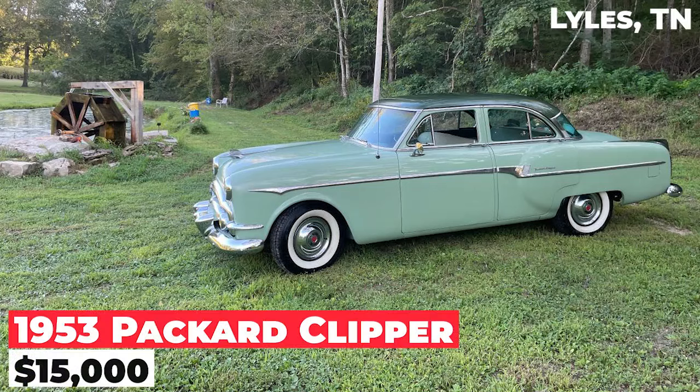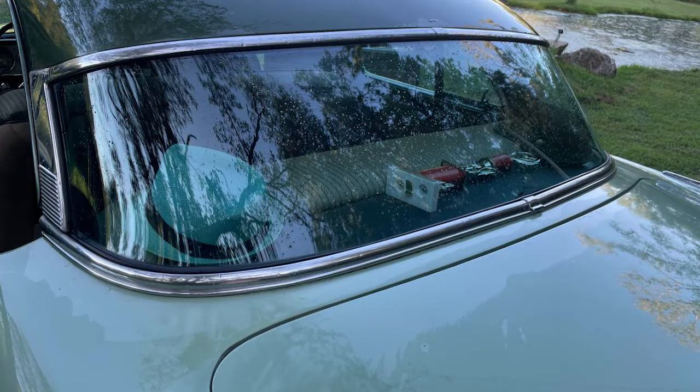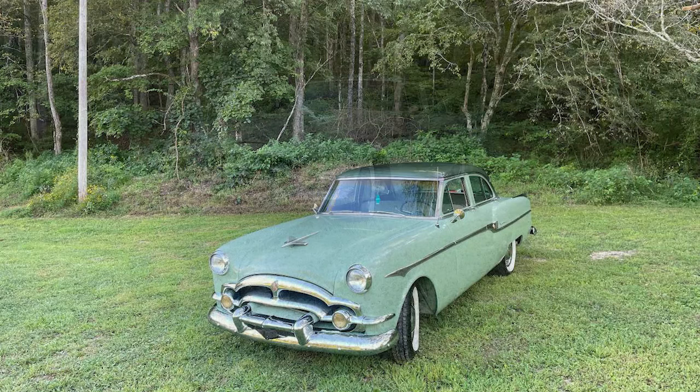The 1953 Packard Clipper, priced at $15,000. The car is in excellent condition, having undergone a thorough overhaul in 2017. It comes equipped with factory power steering, power brakes, and an aftermarket air conditioning system. The engine is a 327 flathead, straight 8-cylinder, paired with a 3-speed automatic transmission. The interior of the car is in good shape.